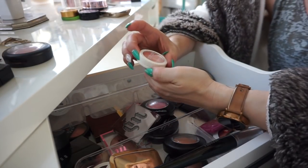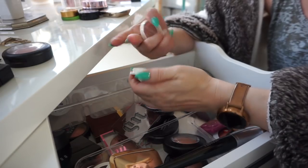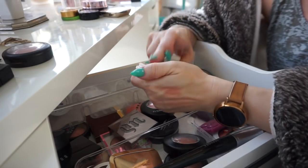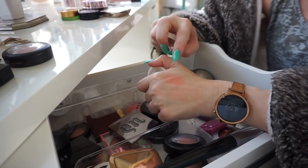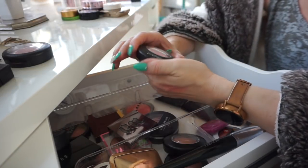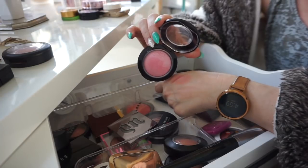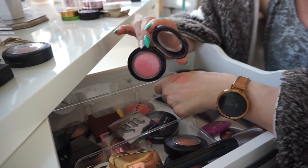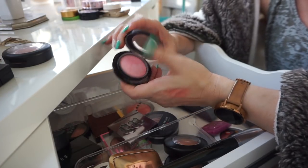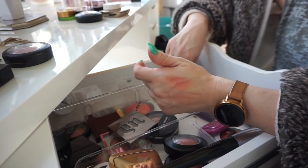Lychee Gold by Seraphine. I just got this. This is a beautiful rose gold blush. It's super light, which I like because it's very buildable and you can't really mess it up. This is MAC Just a Wisp. I wore this a few months ago, like every single day. I love this blush. It's like the perfect baby pink, so I'm definitely keeping that.